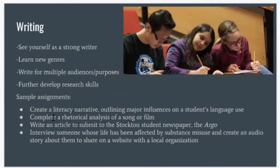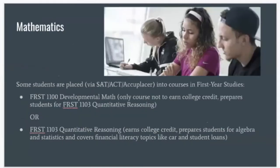And sample assignments might be things like writing your own literacy narrative, outlining the major influences on your reading and writing and speaking practices. You might complete an analysis of a song or film. You might write an article to submit to the Stockton student newspaper. Maybe you would interview someone whose life has been affected by substance misuse and create a podcast story to share on a website with a local organization. So you might do all sorts of different kinds of things in your writing course.